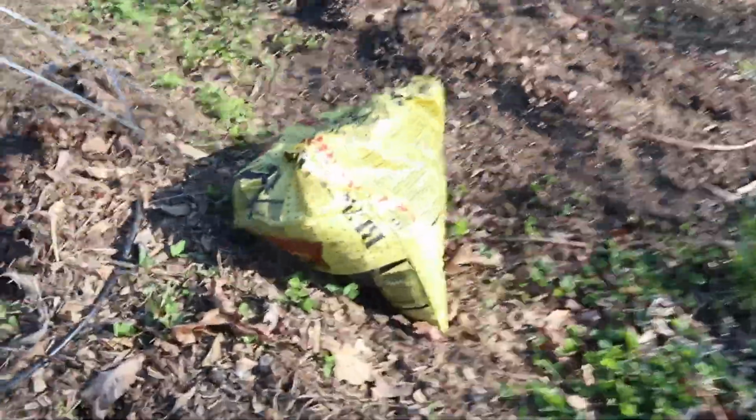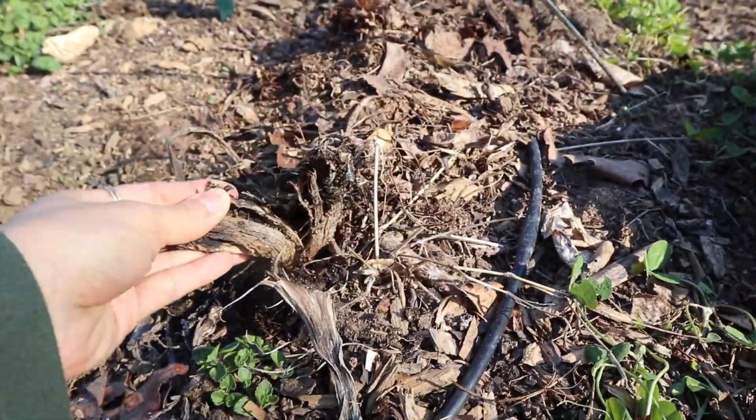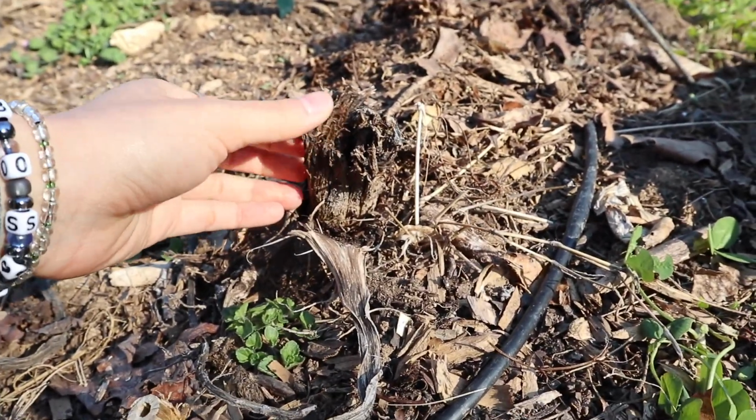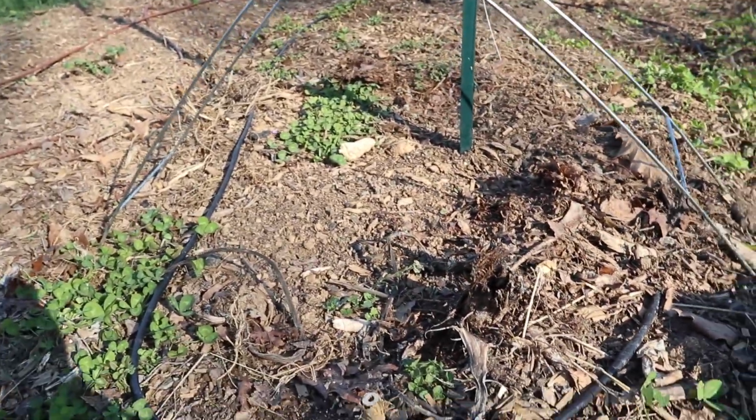And here, this is a spot where I had an artichoke plant last year, and it just does not look like it's going to be coming back this year. I'm not really sure why. I think they are supposed to be perennial in our zone. It just looks very dead and rotted. Maybe it was too wet or something.